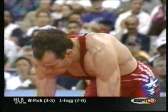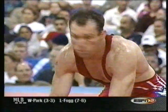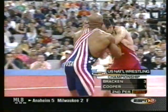Chris Sabin, Momar. So they gave there in the corner. Cooper a point here. I'm not really sure what happened there. Was it maybe a slap to the head? Not really sure what they did there. They gave Cooper a point and put Bracken down. Bracken comes right back out.